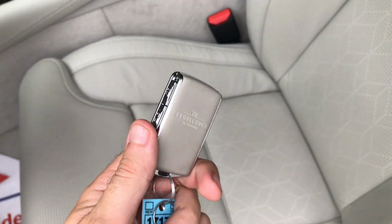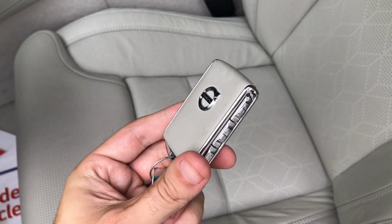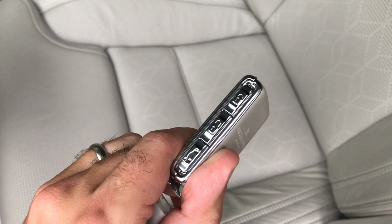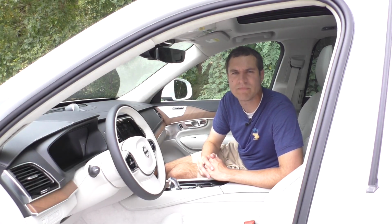The weird thing about the key is that almost the entire surface area of the key is devoted to the Volvo logo and the Excellence by Sweden badge. The buttons are almost an afterthought, placed on the side, hidden from view. Then again, this is one of those cars you just walk up to and the door unlocks and opens, so you don't really have to worry about pushing the buttons very often. Still, it's kind of strange.